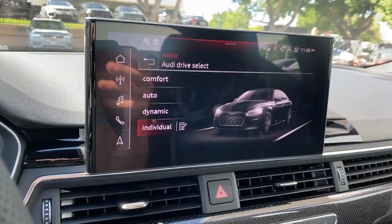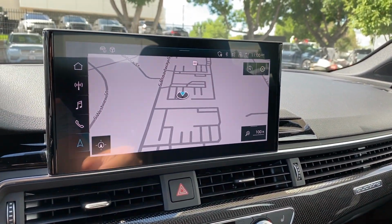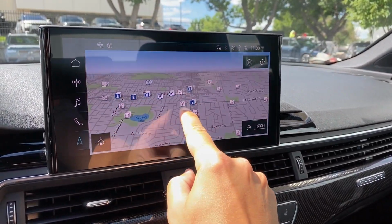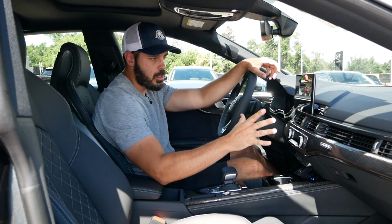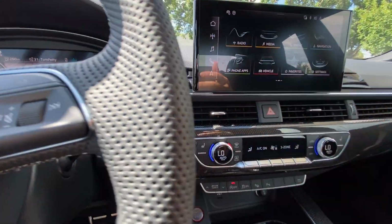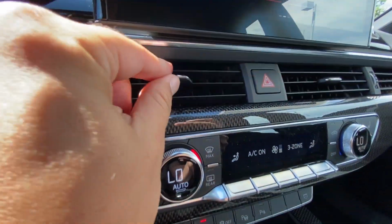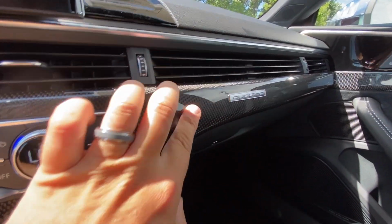Going into the map, looking pretty nice as well. It looks like we have the night setting on here now because everything is very dark. But Audi's navigation systems have been great for a while now, and this is no different. And it also feels fairly responsive, this screen. So all good so far in the interior. I do love the carbon fiber that we have in this specific S5. It looks nice to have some sort of carbon fiber inside here, so it separates itself a little bit more from the normal A5 Sportback.